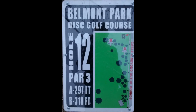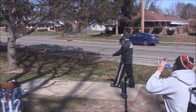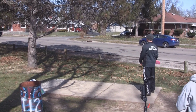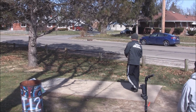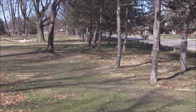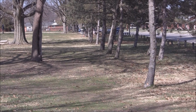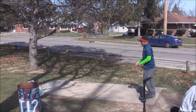Heading into hole 12, 297 feet. This pin is tricky because it's along the right side, along the tree line and the street OB. Brad's a great forehand thrower, and this forehand line, you know, me and Scott are okay. This forehand line, we didn't go for it. That's how tricky it is, and Brad just does that. Did they hit the pin? Almost. He's kind of making a statement right there with that shot.